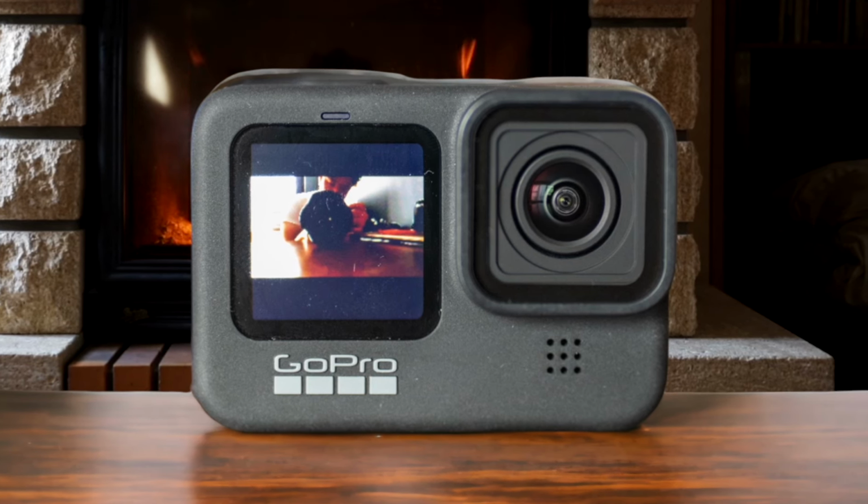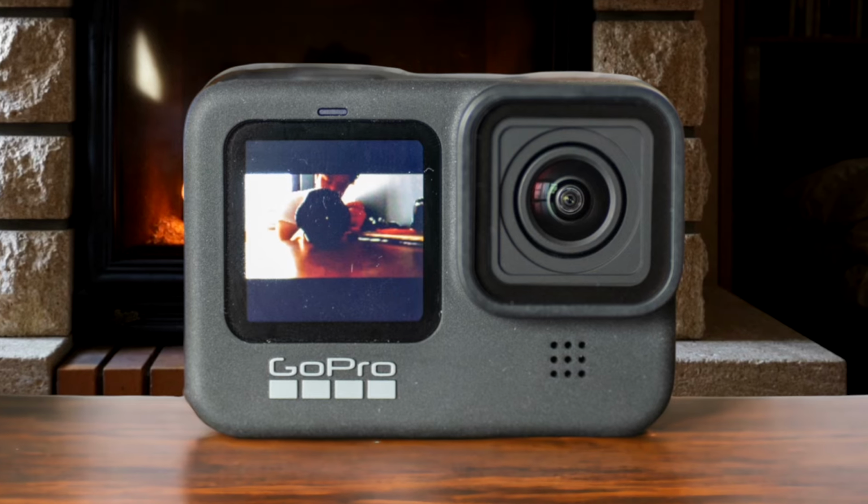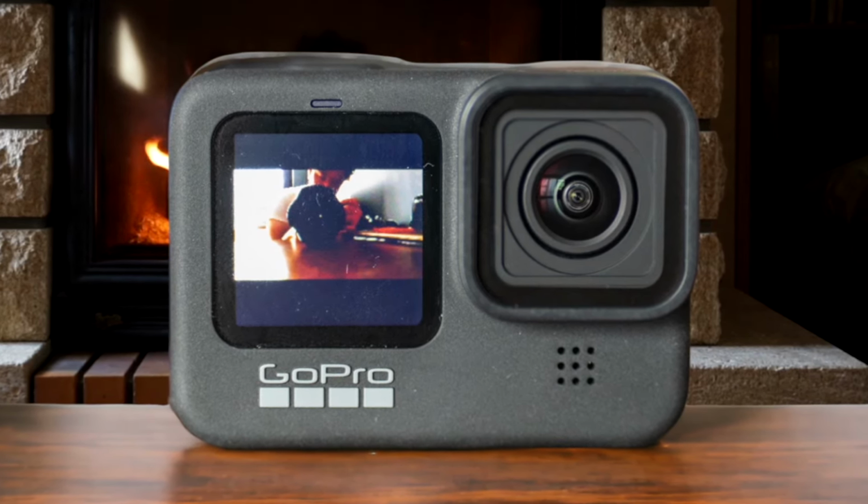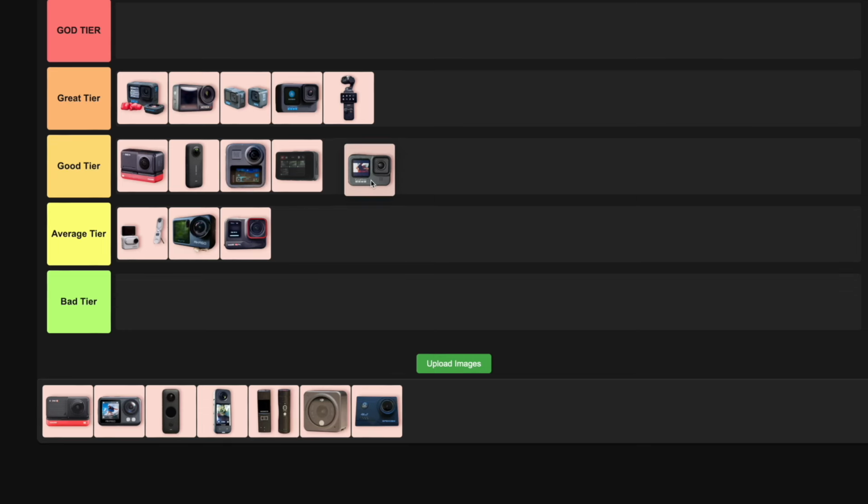Number 13. GoPro Hero 9 Black. The GoPro Hero 9 Black is a solid action camera with a new 23.6 megapixel sensor that shoots 5K video and offers excellent stabilization with HyperSmooth 3.0. The front display is a nice addition for vlogging, but the camera can overheat, and the touchscreen can be unresponsive at times. It's a great choice for action sports enthusiasts and vloggers who need high-quality video. Despite some minor issues, the GoPro Hero 9 Black deserves a spot in the great tier.